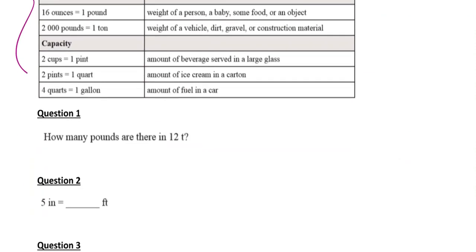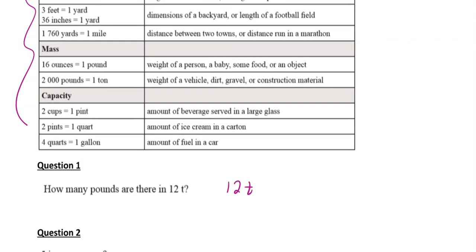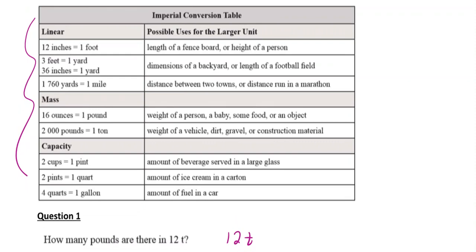So, question number 1. Can you guys do this with me? Because this is the process that we've got to make sure we get down. How many pounds are there in 1 ton? Or sorry, in 12 tons. Okay, so we've got 12 tons. Can anybody tell me, looking at your sheet, can you find it? This isn't a trick question. How many pounds are equal to 1 ton? 2,000, right? That's just finding it on your formula sheet when you have it.